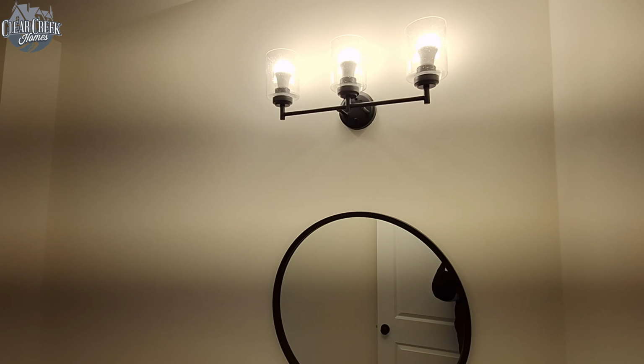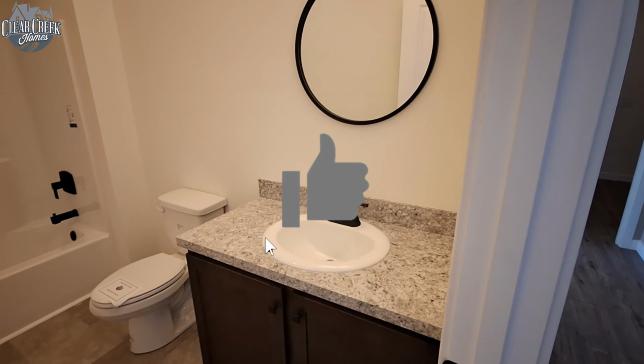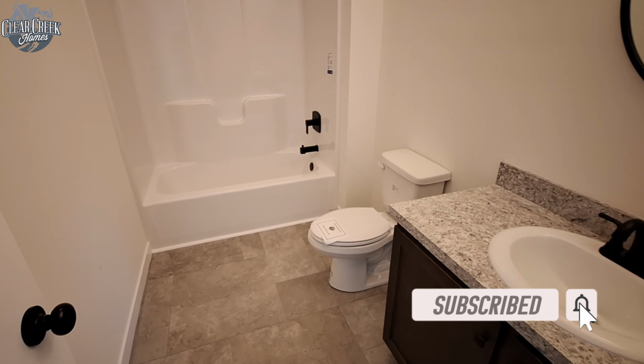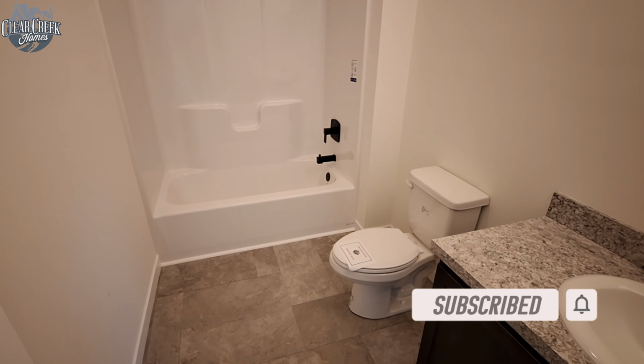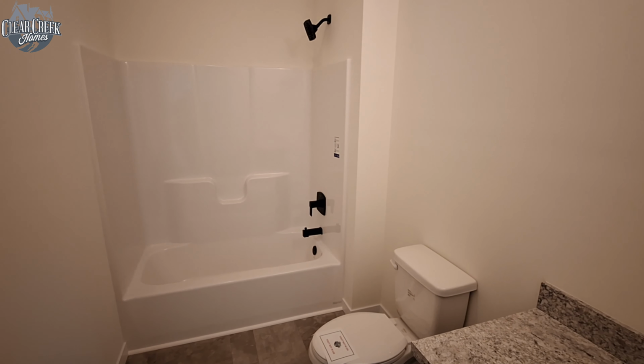We have a really nice light fixture in your guest bathroom. And as you can see, it's not your tiny guest bathroom. It feels a little bit wider because you got that little kick out on the wall right there.